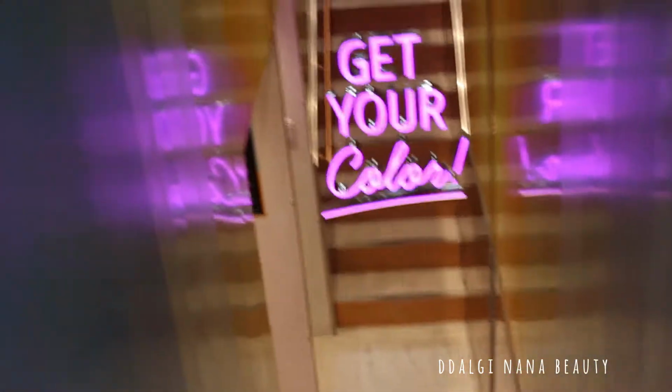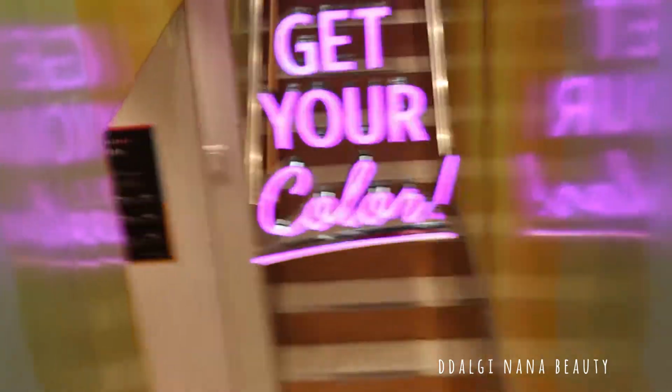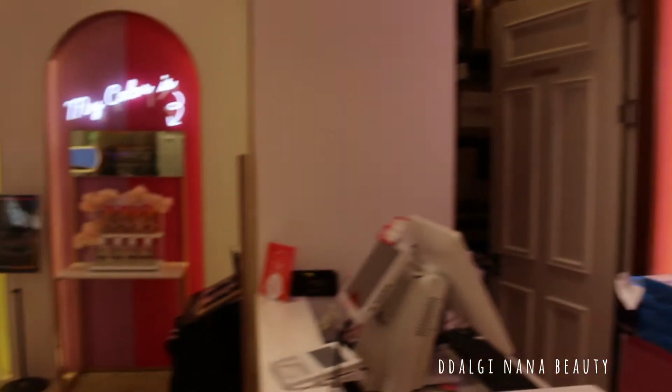First, I have to mention that you need to make a reservation. We tried to call, but we were told to make a reservation online. They were fully booked, but we found one empty space and we booked it.